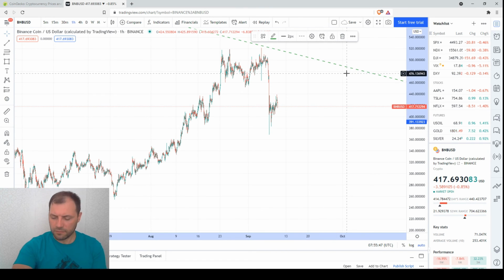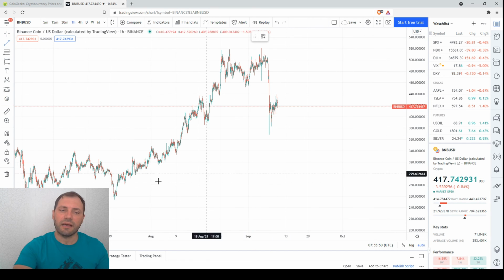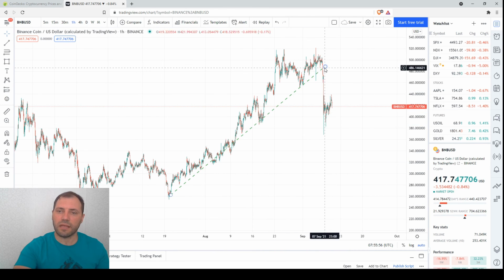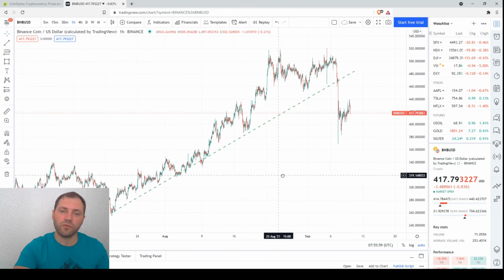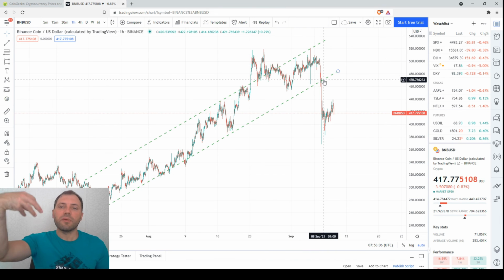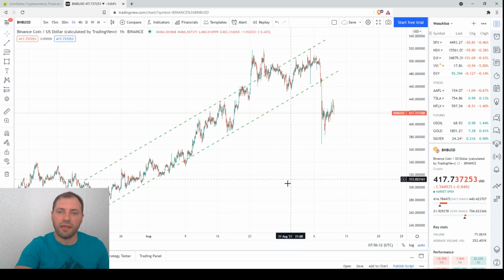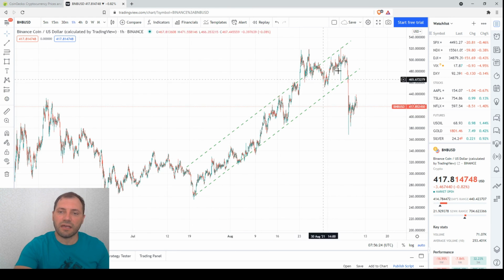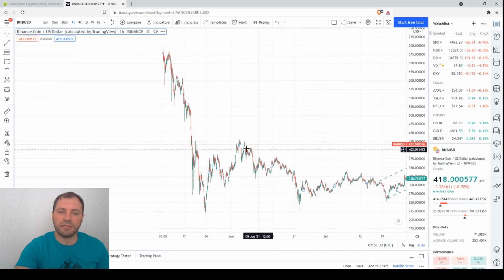Here we can draw some lines indicating where the uptrend used to be. So that was the uptrend. It's obvious that the price has dropped below the ascending line, or the support line, or the trend line, and now we are no longer within this ascending channel or uptrend. That's why we have to be very careful, because it's obvious that that was the end of this ascending channel in the 1-hour chart. And now once again we are testing the previous local high.